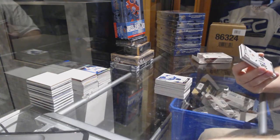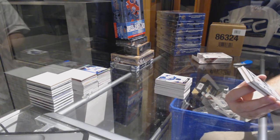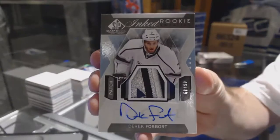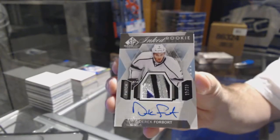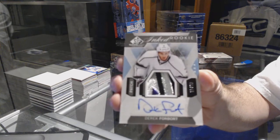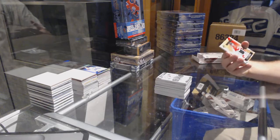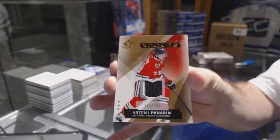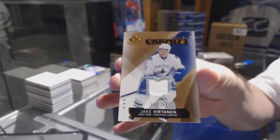Wow. Number 249. An inked rookie sweaters for the LA Kings, Derek Forbort. For the Chicago Blackhawks, Artemi Panarin, authentic rookie, $3.99. And for the Vancouver Canucks, Jake Virtanen, $3.99.